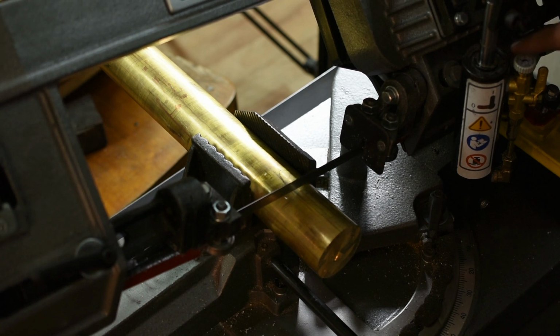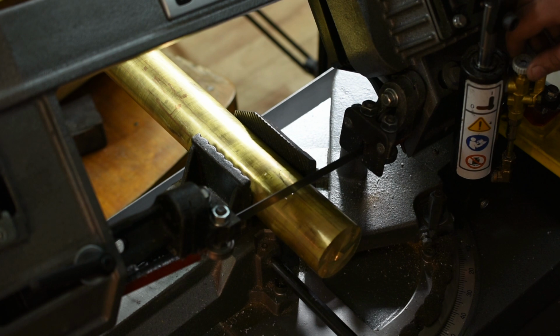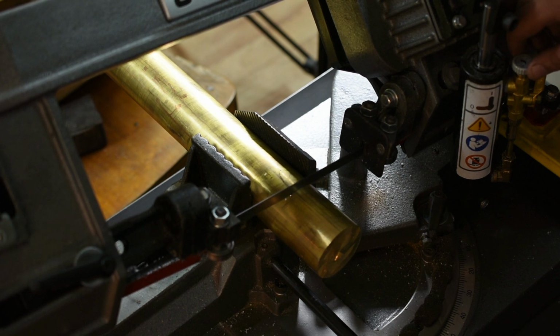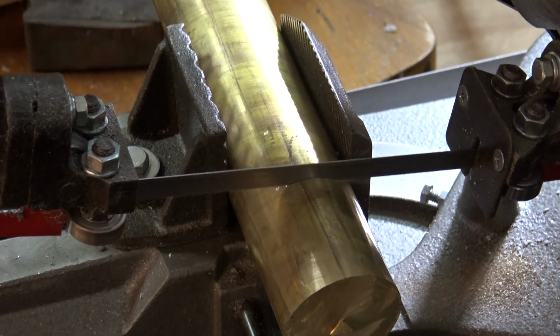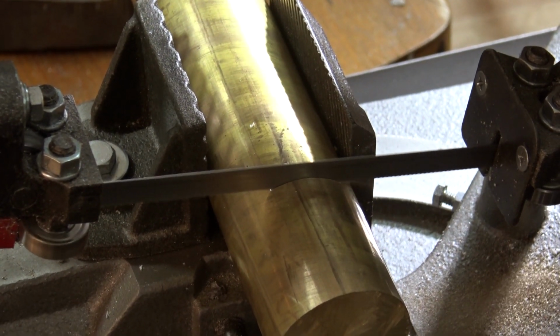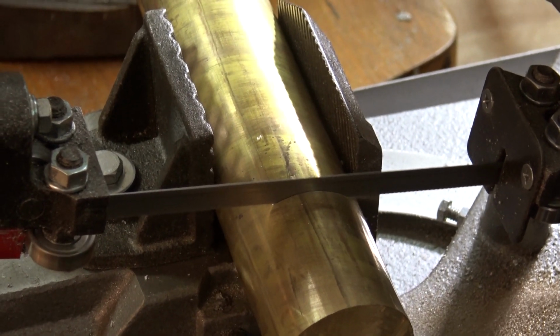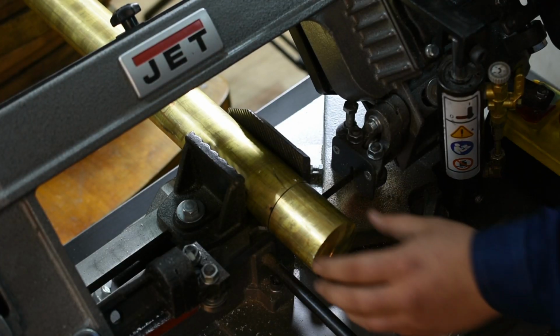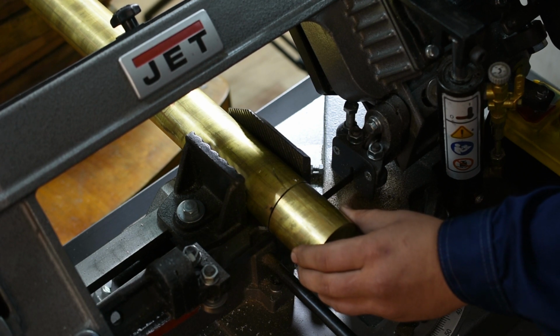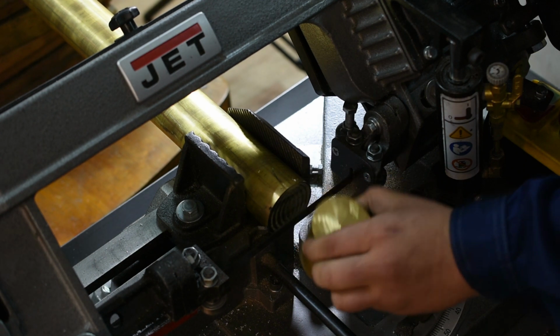So the first machine the stock hits is a slow-moving bandsaw. Brass doesn't like being worked fast, so the bandsaw is used to cut the very thick stock material down to size. This takes a little while, but through the magic of television you can see we've now cut almost all the way through, and the technician comes in and just catches the stock before it drops off. Very nicely done.